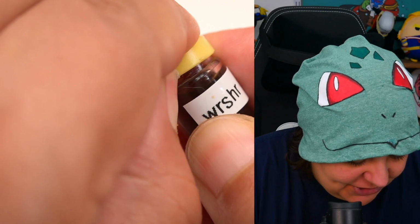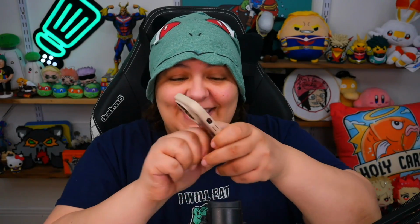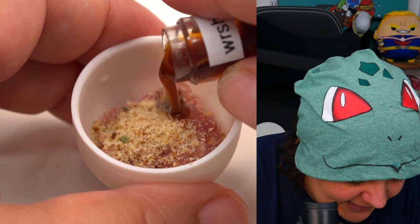We have our Worcestershire sauce. I really want to say it properly. Hang on. Let's find out how to say it right. All right, Google, help me out here. Worcestershire. Worcestershire sauce. Got it. So we add our Worcestershire sauce in like a so.